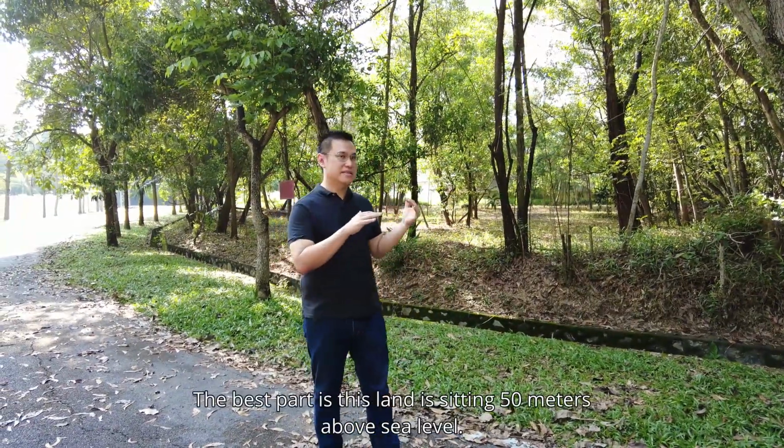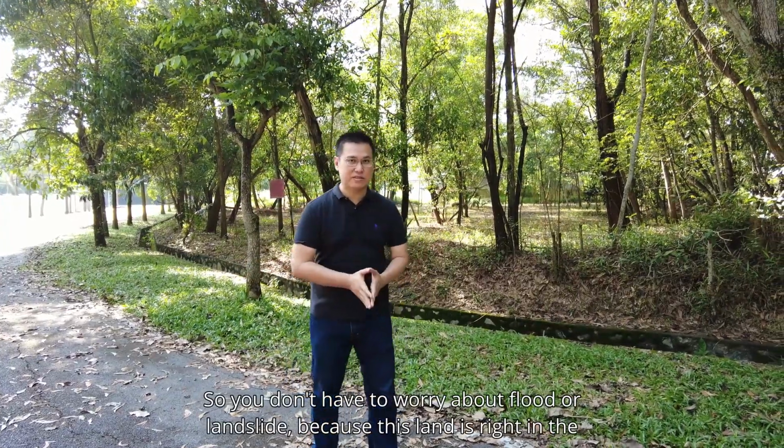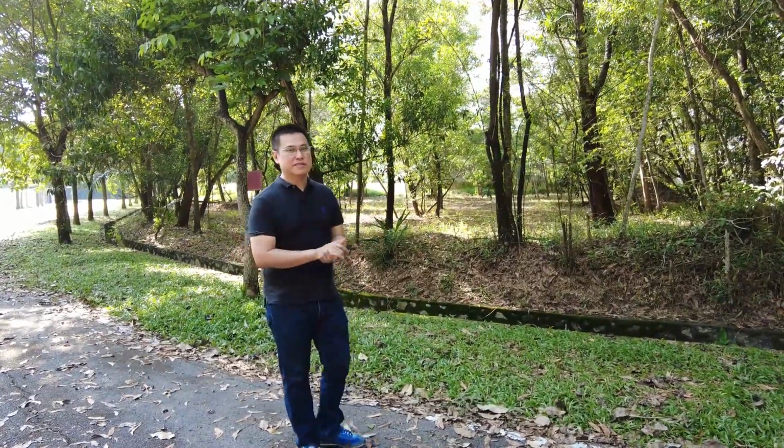And the best part is this land is sitting 50 meters above sea level, so you don't have to worry about flood or landslide because this land is right in the middle of this taman.